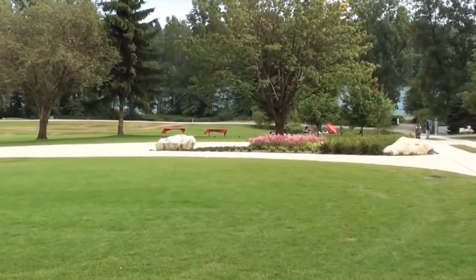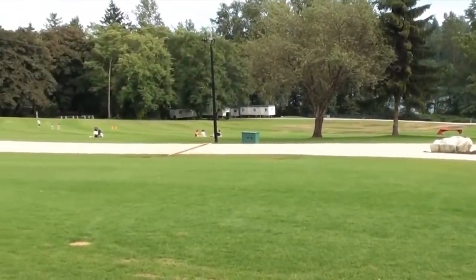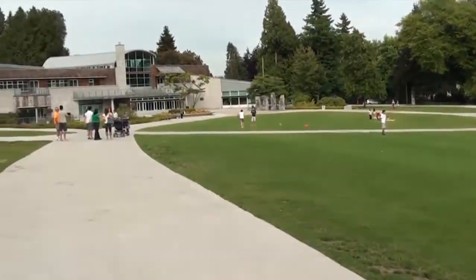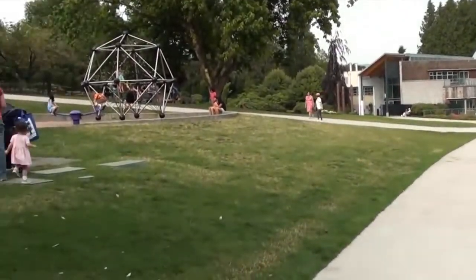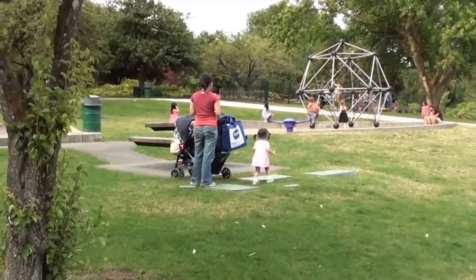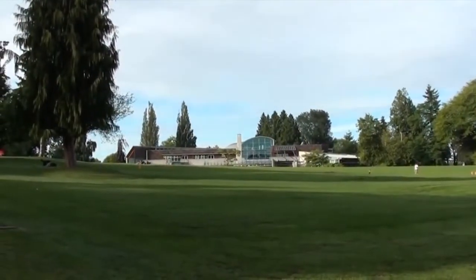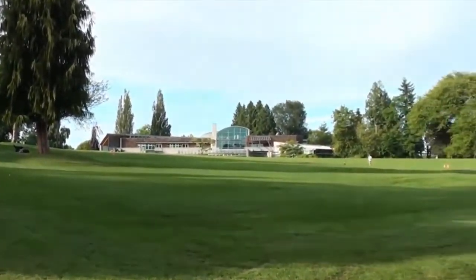So we made it to the park part of Deer Lake Park, and you can see the beautiful grass, very well maintained. There's a nice big building over there. I think that's for sports events. And here's a playground. There's Avi and Xiaoyu. Here is the park from a different perspective. You can see it from the bottom instead of from the top.